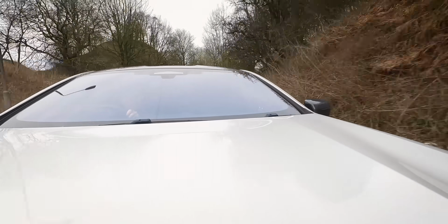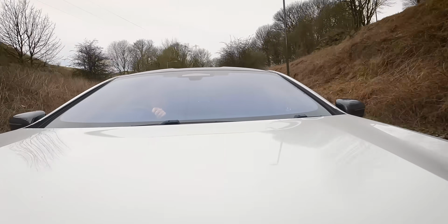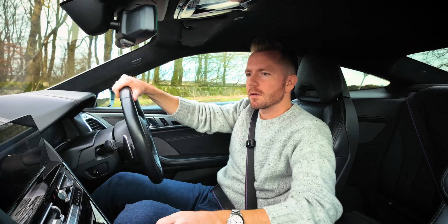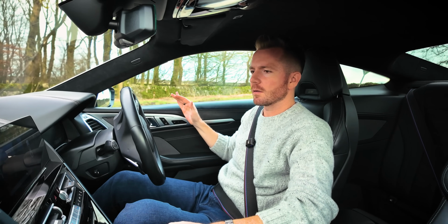Enough negativity for now, let me show you some of its features. Let me just find somewhere safe to park up. Reverse assistant, what's this? Oh, look at this.